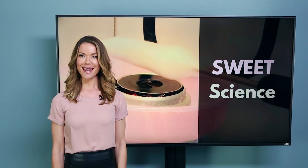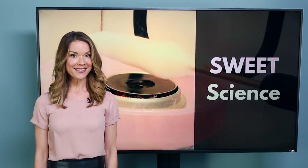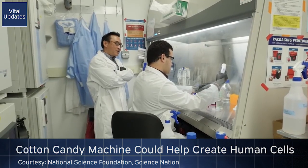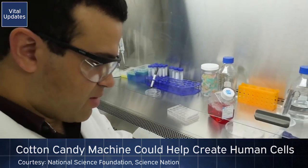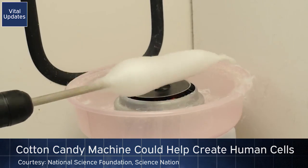Cotton candy machines make tasty treats, but now they're being used to make a sweet advancement in science, creating human cells. Engineers at Vanderbilt University are working to help the body regrow its own tissue. But to do that, the tissue needs access to oxygen and nutrients from the blood. That's where the cotton candy machine comes in.